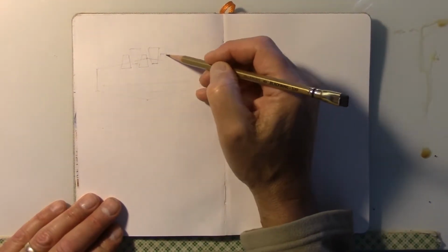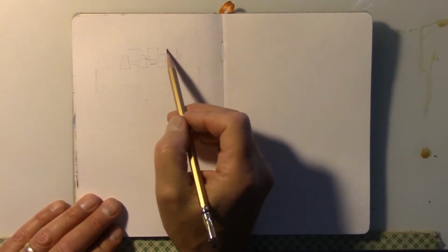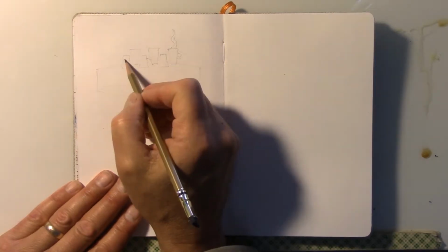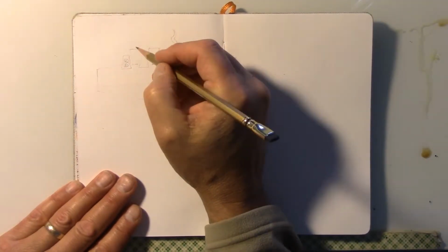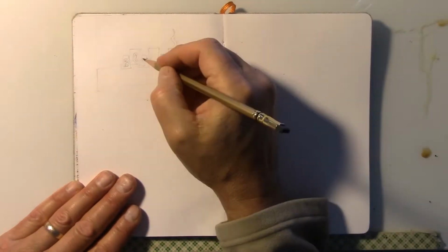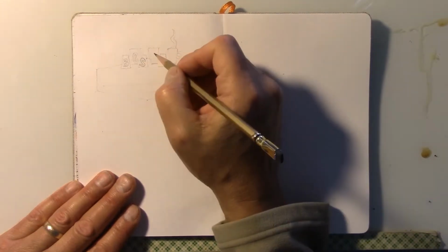So anyway, I don't know if you can see the drawing in here either because I did it so lightly, but I'll fast forward through this. It only takes a minute or two, and I went ahead and drew another one, and we'll ink that in and paint it, and you'll get to see what it looks like.